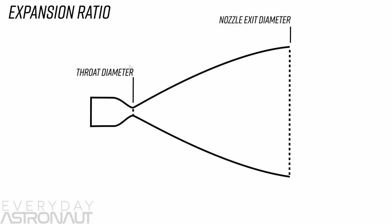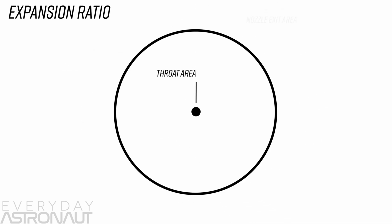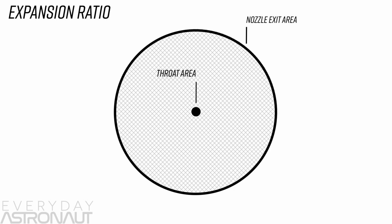The term for how big the throat of the combustion chamber is compared to the exit of the bell is known as the expansion ratio. This is the ratio between the area of the throat versus the area of the nozzle exit.